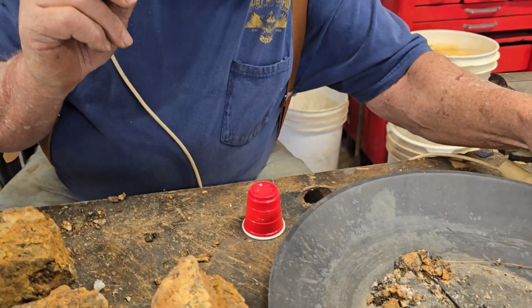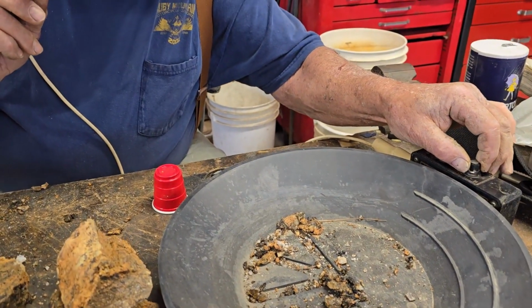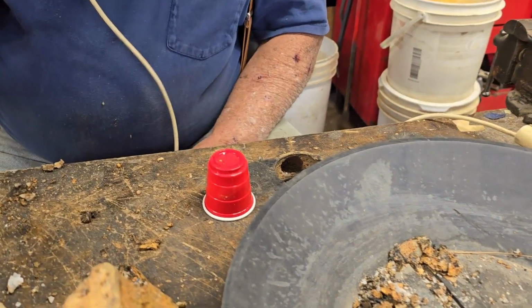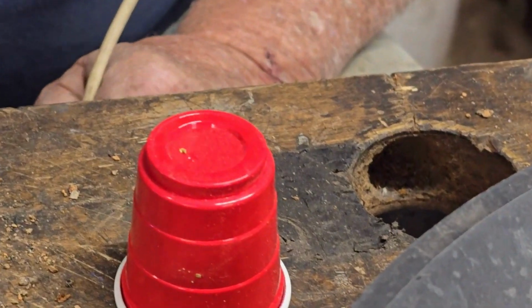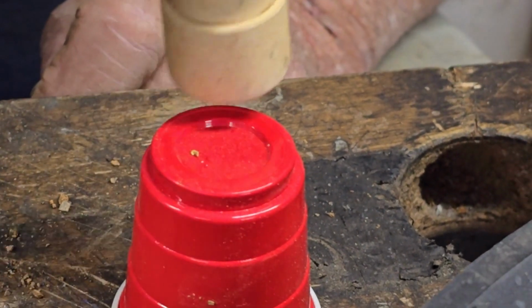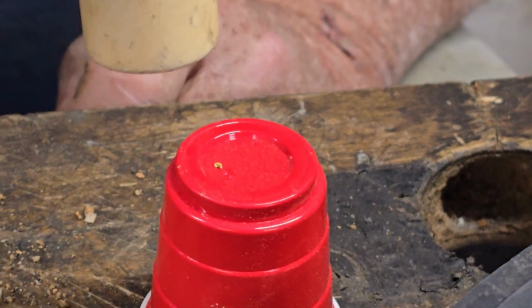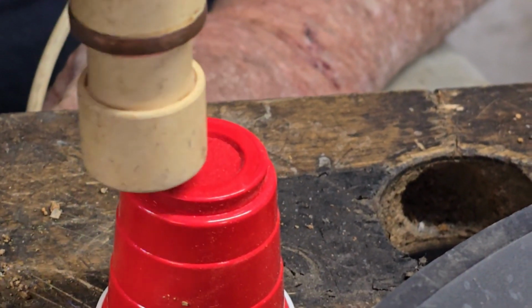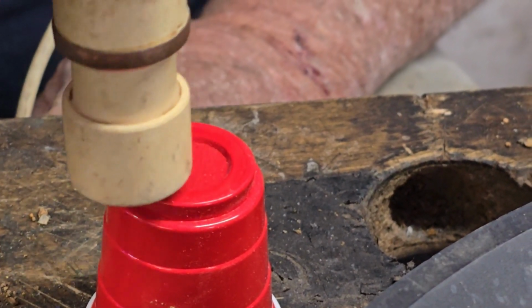All right, Daryl is doing a test to calibrate his Falcon detector, and he's got a little piece of gold on the top of this cup, like the size of a grain of sand. I don't know if I can hear that on there. Yeah. That thing is so sensitive.